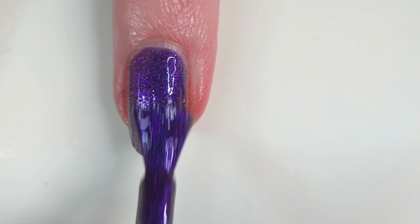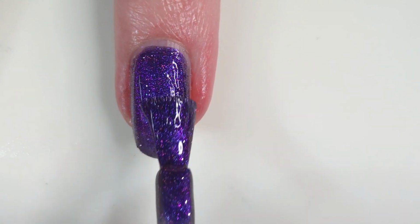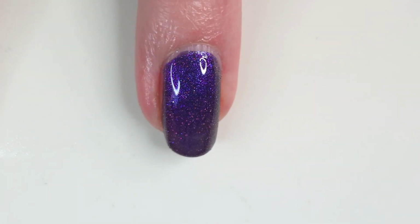And then you can kind of see interspersed in there is some hot pink reflective glitter. And not only is there glitter, but there's some shimmer in there as well that reads kind of green and yellow as you shift your nails.